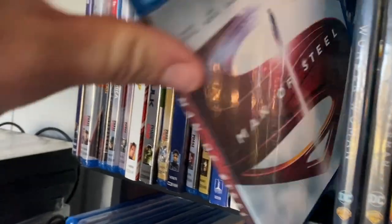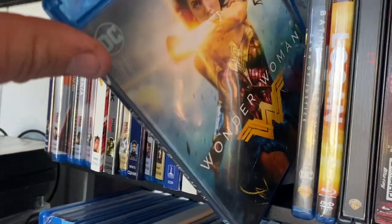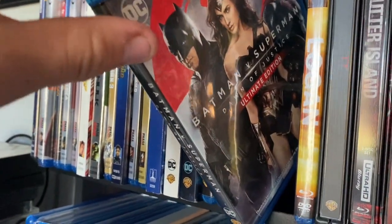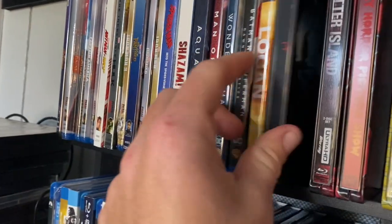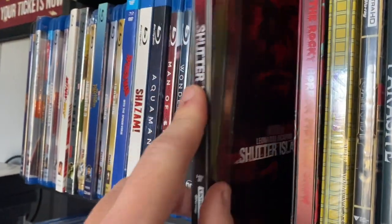Aquaman, pretty good. Man of Steel, arguably my favorite DCEU movie. Wonder Woman, dang good. Wonder Woman 1984, not that good. Batman v Superman, absolutely love it. The Ultimate Edition is fantastic. Logan, fantastic movie. And that's it for the superhero movies. We have It on Steelbook. I absolutely love the Steelbook. Shutter Island, I have not seen. I haven't seen many Scorsese movies, but I will be watching all of them this year, hopefully.